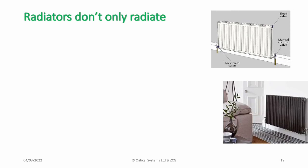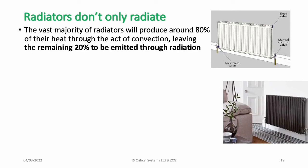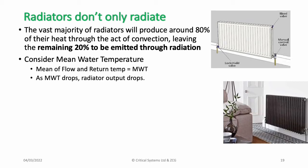Now radiators, this is a really important component of our heating system. You're all familiar with a radiator with some control valve, a manual or thermostatic radiator valve at one end, and a balancing or lock shield valve at the other end. Now radiators, in spite of their name, do not only radiate. In fact, a majority of radiators will produce 80% of their heat through convection and only about 20% through radiation.